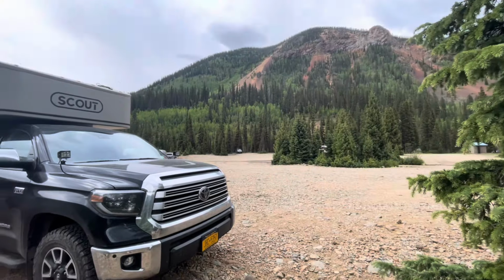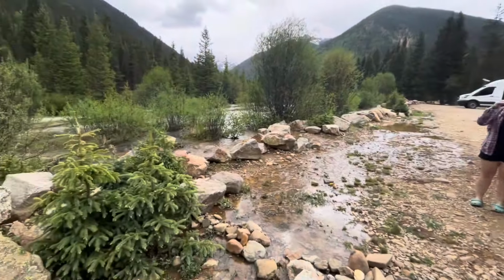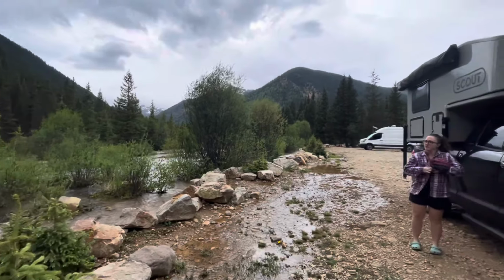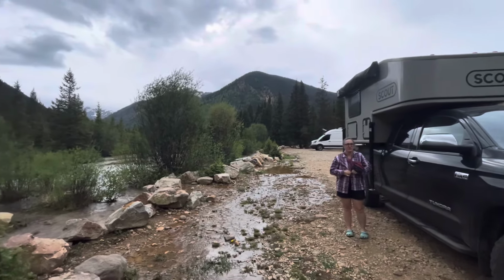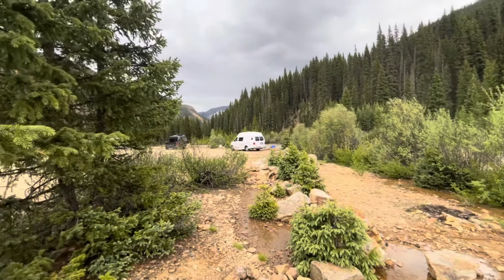We decided this is where we're gonna stay. It's the first site we pulled into, and we're right next to the creek, which is nice. It's not as loud as last night, but it's still pretty nice. It's kind of windy, so I don't know if we'll have a fire, but you can see the van right next to us has Starlink up above their windshield. And then there's another couple vans right down this way.